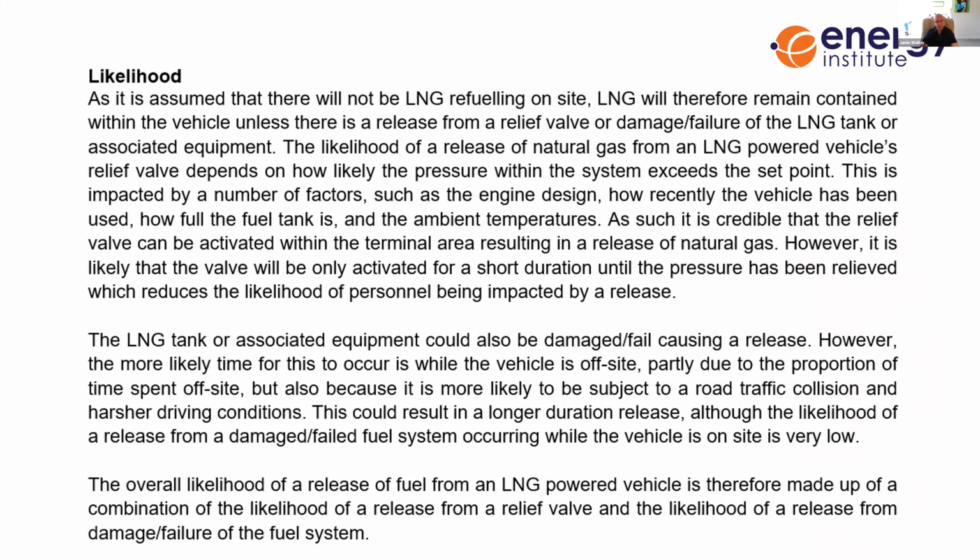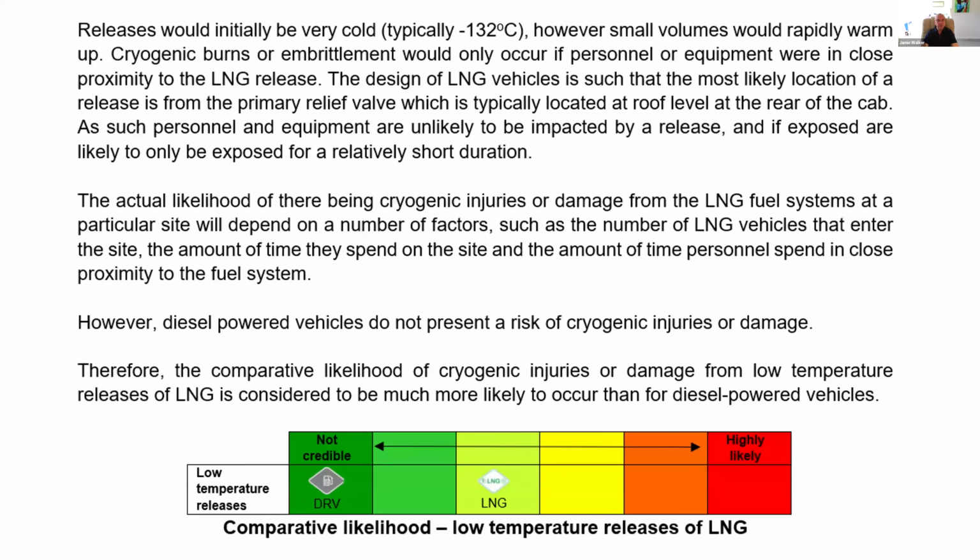We then looked at the overall likelihood of a release from an LNG fuel powered vehicle as a whole. It's therefore made up of a combination of the above, which leaves us to look at the following. So releases would initially be very cold temperatures, as we've already mentioned. However, the smaller volumes would rapidly warm up. Cryogenic burns or embrittlement would only occur if personnel or equipment were in close proximity to the LNG release.